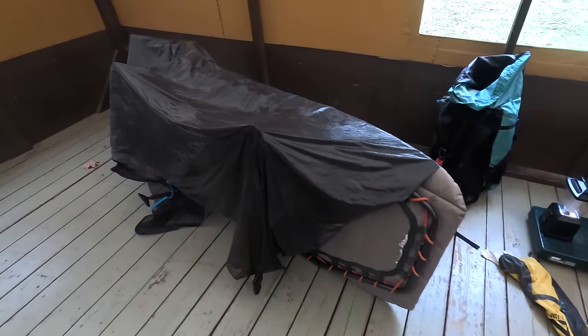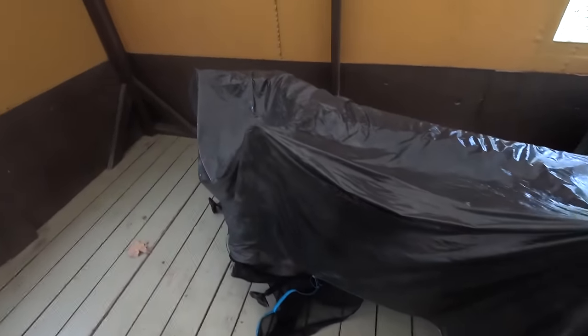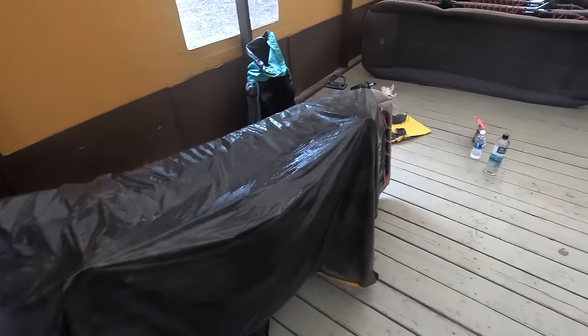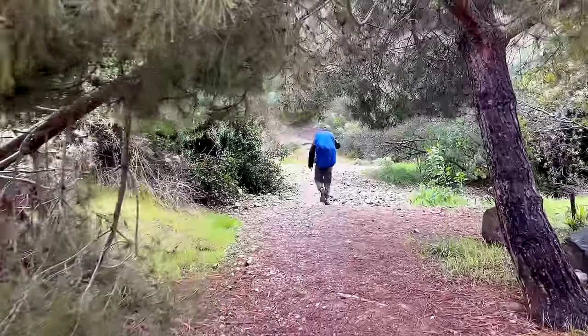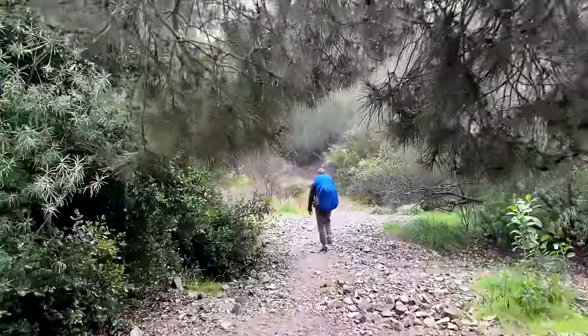Just trying to dry my gear out as much as possible while we're waiting on the rain. Since we have this space, the rain wasn't letting up anytime soon, so we decided to make a go for it. A ranger allowed us to use the trail system for a short time to meet up with the road.